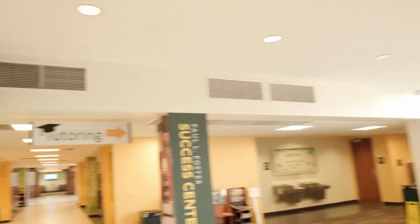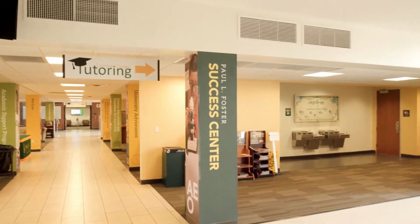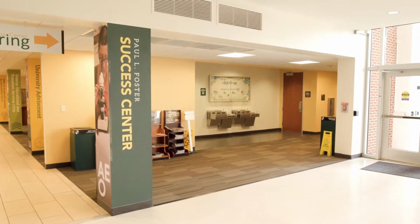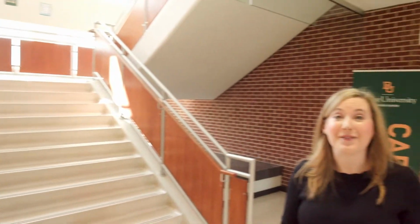While we're here in the lobby on the first floor, I want to direct you to the Tutoring Center. If you turn around, you will see a sign that says Tutoring with an arrow. And if you follow the arrow, you will get to access our Tutoring Center, where we offer free individual and group tutoring for a wide variety of classes you'll probably be taking this fall.